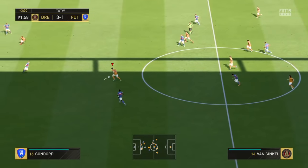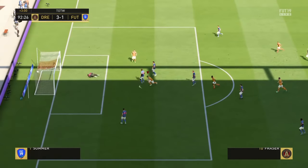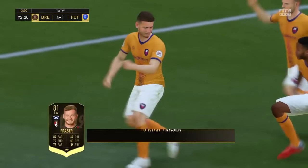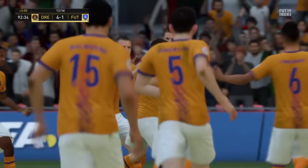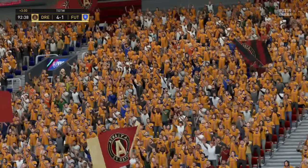It's Jesse Lingard. Sterling. Got to be. Oh. Great move. Great goal. Oh, it's another fine goal, and the keeper, who's had to pick the ball out of the net, he's had a miserable time, as have the losing side here.